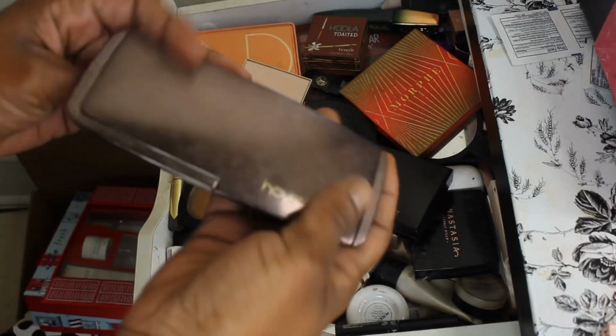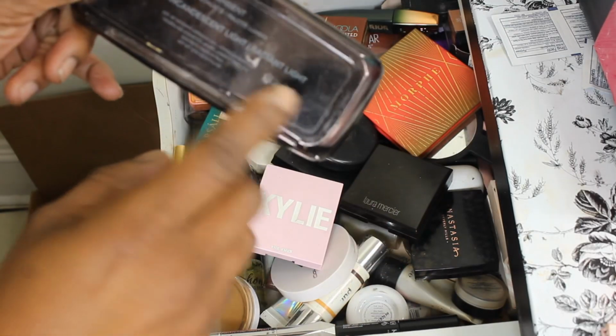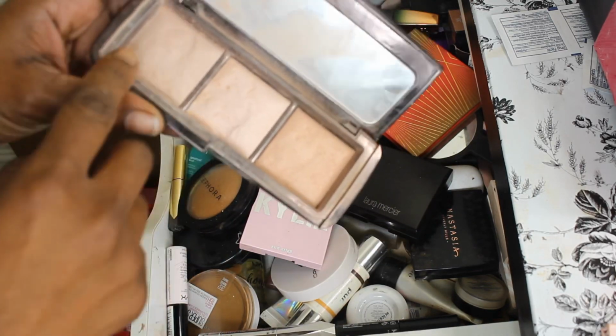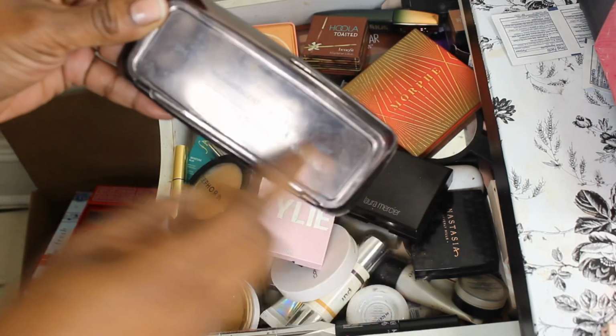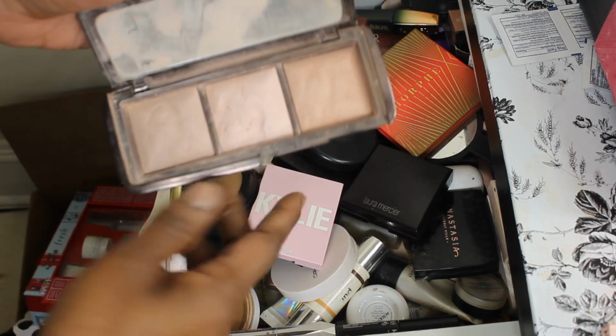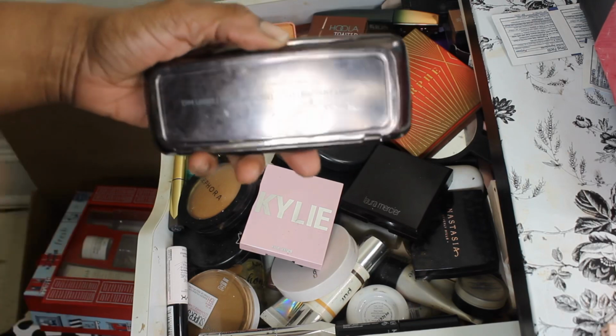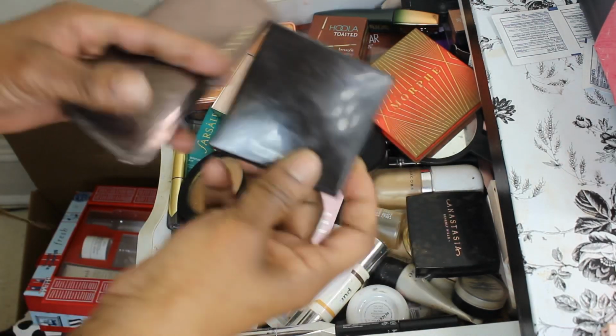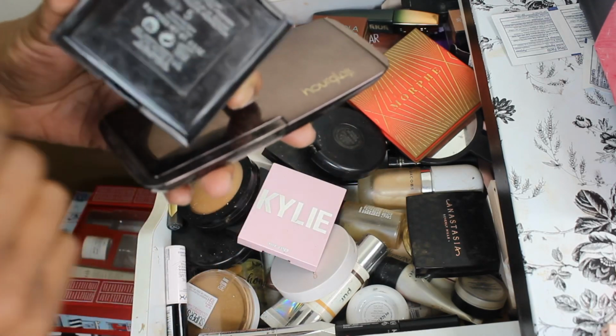This is the ambient lighting palette from Hourglass. I basically just use radiant light to go all over. Many a time I've tried to mix these two as a highlight, but dim light, if anything, would work by itself. But this one just makes it way too light. But I do love this palette, and I do use this as a finishing powder sometimes, along with my Laura Mercier. I did a whole video on this one by itself.